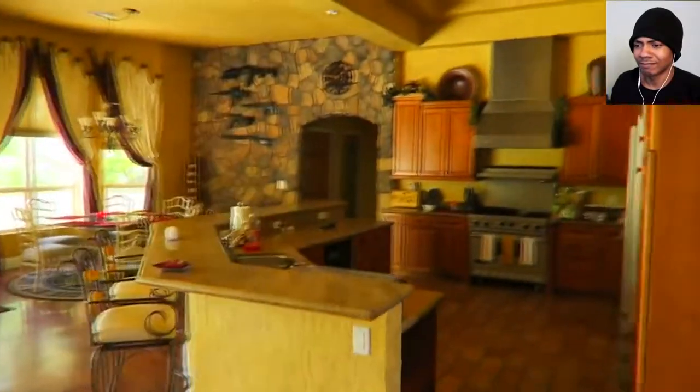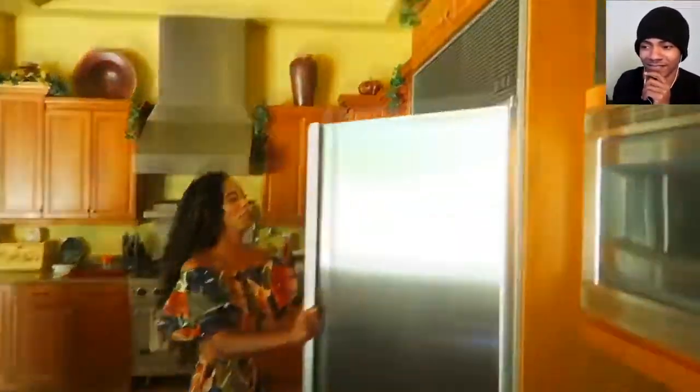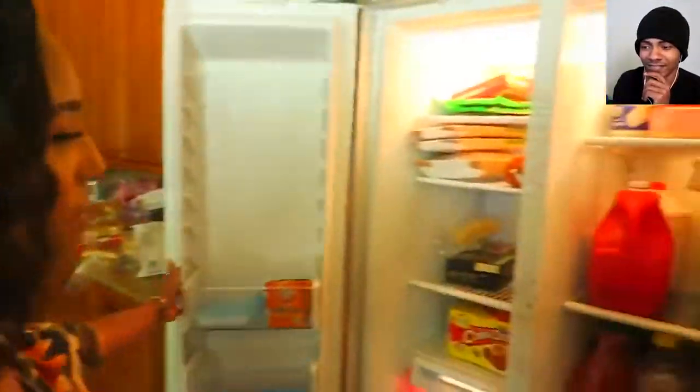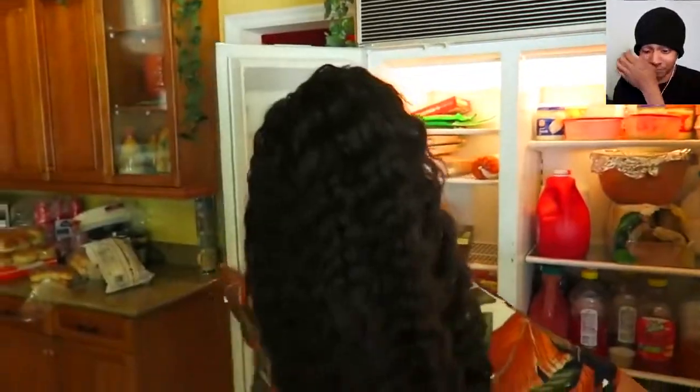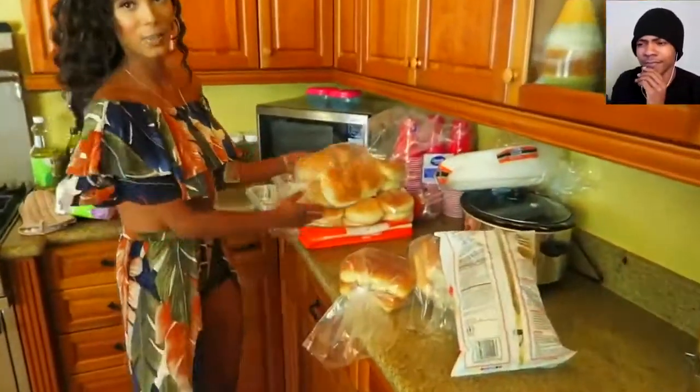What is this area? The kitchen? This is the beautiful spot where I cook all the food. This girl had to get dressed up. Wow. We have a refrigerator full of food. Sub-Zero. Wow. Full of food. Ready to cook anything you want? I see. Dang. You better have a refrigerator full of food.